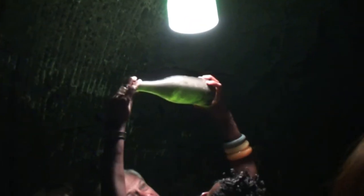I'm going to show you what the yeast looks like, so that way you have an idea. Okay, so this is the stuff we're looking at. It doesn't look pretty, right? I'm shaking it a little bit so that way you get to see it.